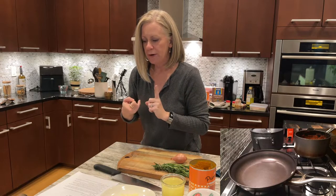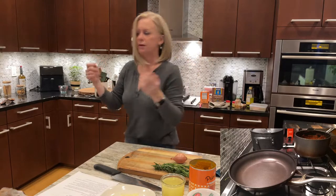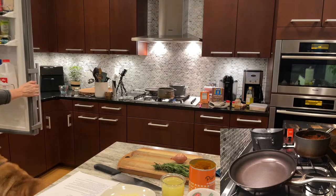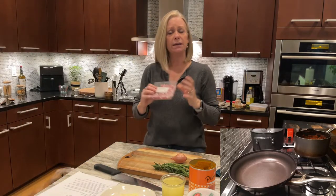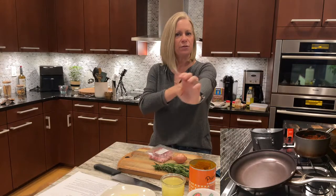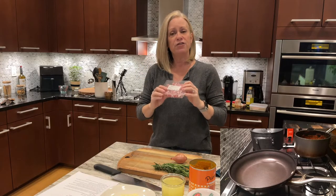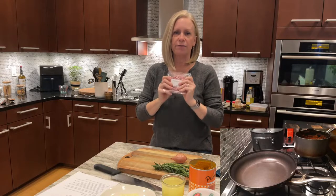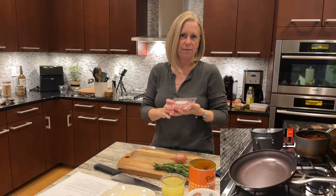Salt, pepper, and what else am I forgetting here? Oh, something really important. Bacon, although I'm not using bacon today, I'm using pancetta. So you can use bacon or pancetta. It's really whatever you have handy. If you wanted to keep it vegetarian, you could leave that out. This obviously imparts a lot of flavor, but it does take away its ability to be vegetarian.